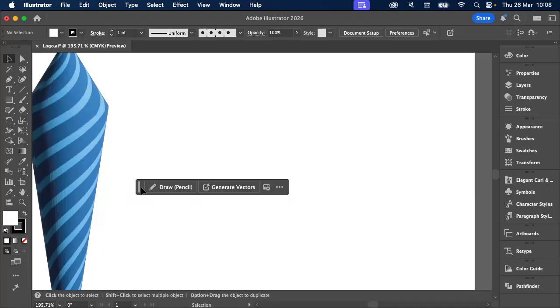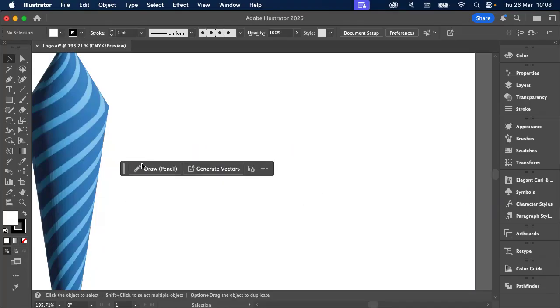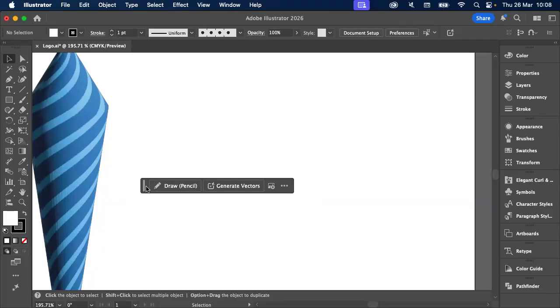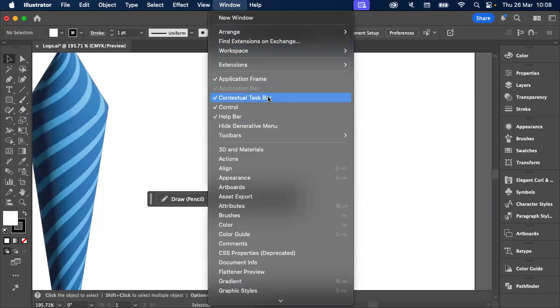Now, some of you may have seen this little bar floating around. Anyone's had this on their screen? Okay. How did we feel about that? Was it useful? Was it in the way sometimes? It's a bit of a mixed element. Now, it is important that you know what this is. This is referred to as a contextual task bar. That is the name for it in the window menu.